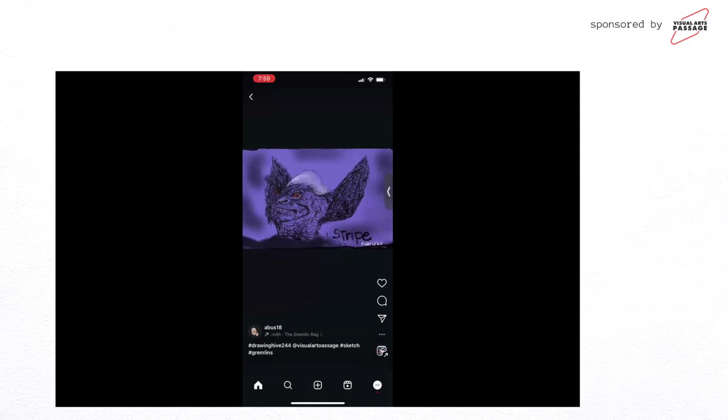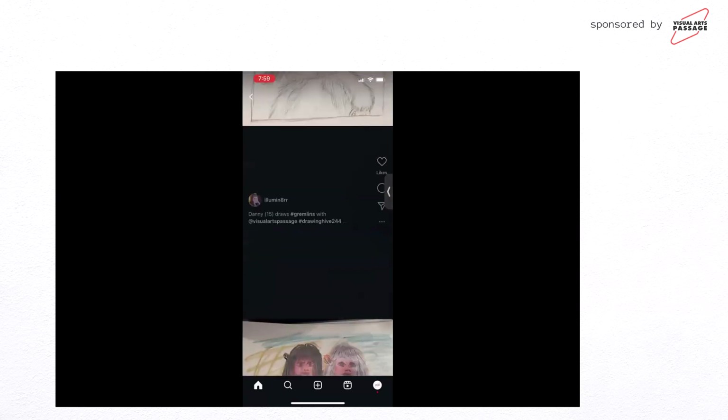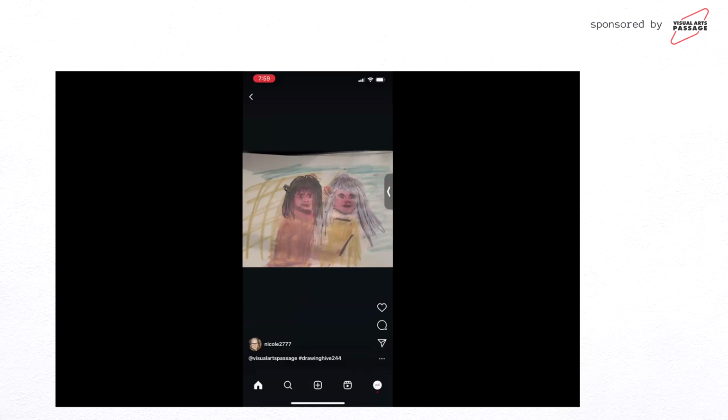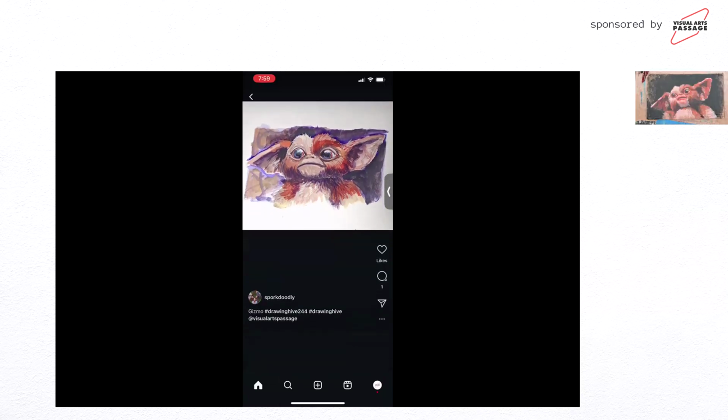Stripe. Adorable. There you go. I love the expression you got there. Great job, Danny. Nice one, Danny. They've got a compound running. That's nice. It's awesome. Art house. That's a little atelier. Nice, Nicole. Oh, Spork doodle, I love it. Look at those eyes. They just glisten. That's awesome.